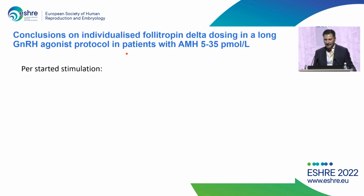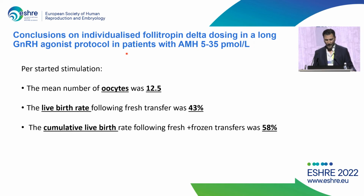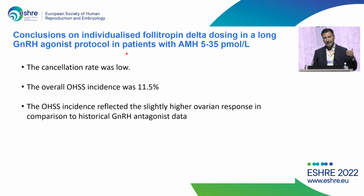So, in conclusion, the data coming from this individualized follitropin delta dosing in a long GnRH agonist protocol, in patients with anti-Müllerian hormone between 5 and 35: we described a mean number of oocytes of 12.5, a live birth rate after fresh transfers of 43%, and a cumulative live birth rate following fresh plus frozen transfer of 58%. The cancellation rate was low, 3%. The overall hyperstimulation syndrome incidence was 11.5%. This incidence reflects the slightly higher ovarian response: number of oocytes, total embryos, and number of good quality and cryopreserved embryos.